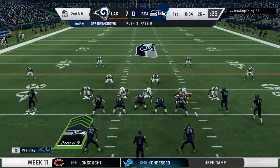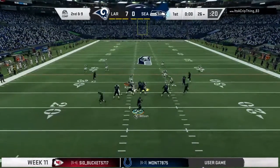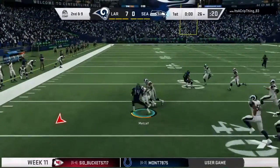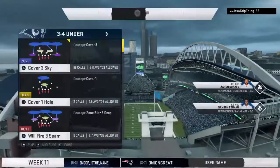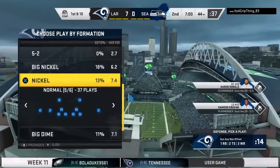And this will probably be the last play of the quarter. On 2nd and 9, Wilson flush to his right. That's complete to DK Metcalf. And he's going to be brought down on what will be the final play of this first quarter. After one, 7-0.